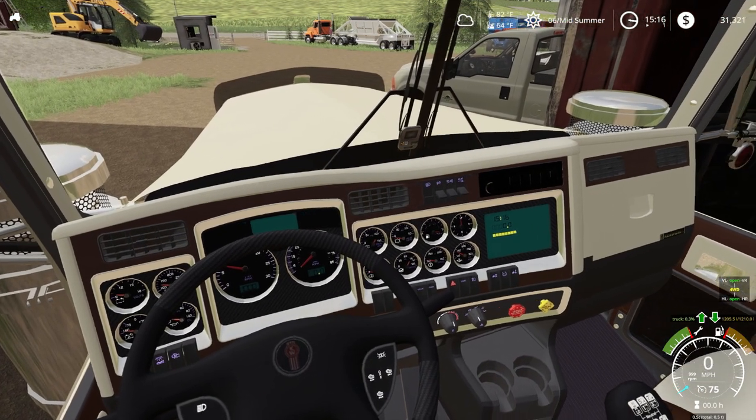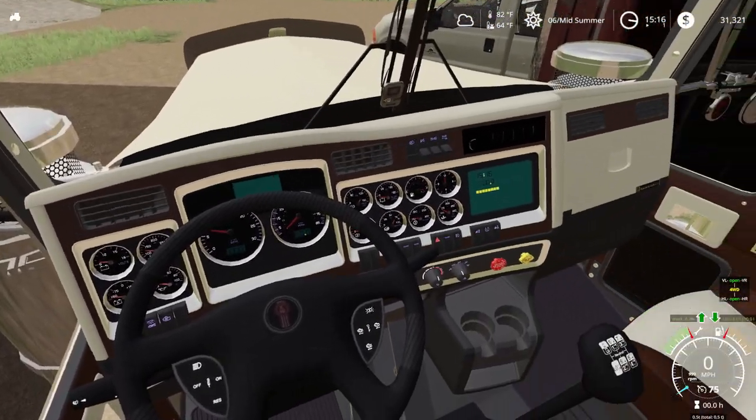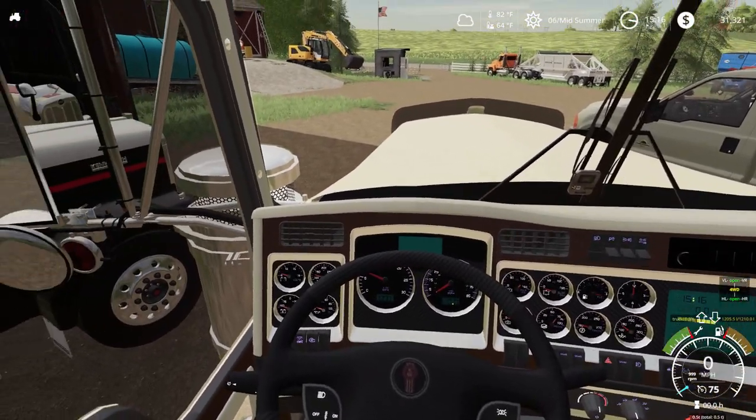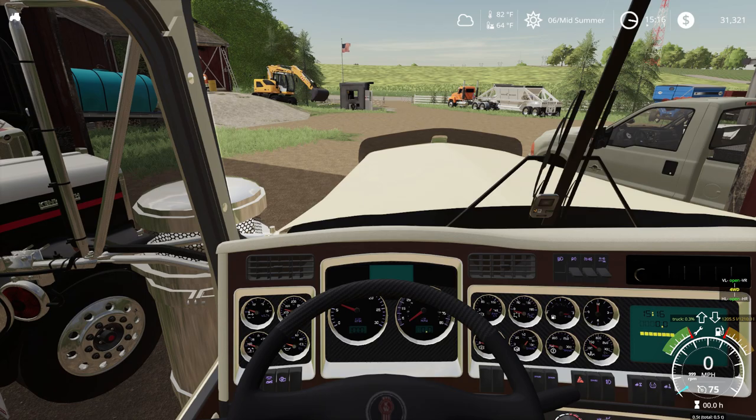Just the inside of this thing looks immaculate. You could even take a nap in there. Maybe I should have been sleeping in here instead of the motel. So let's get this thing hooked up.